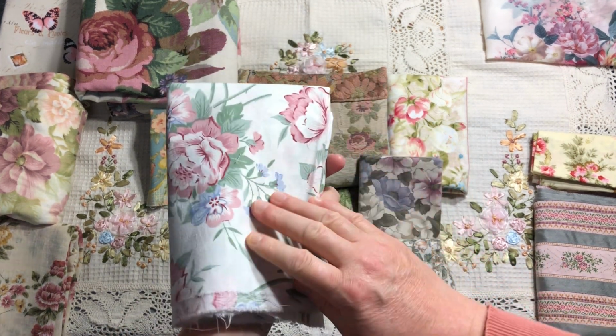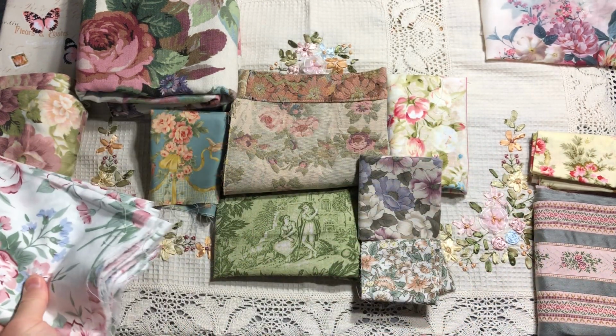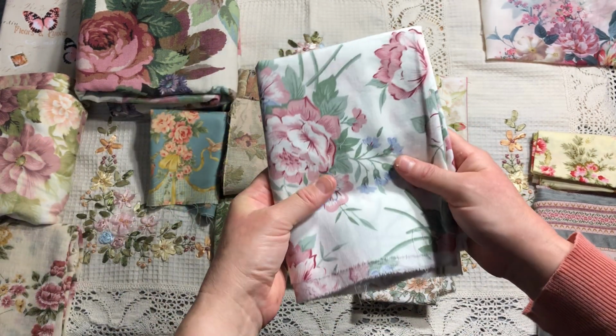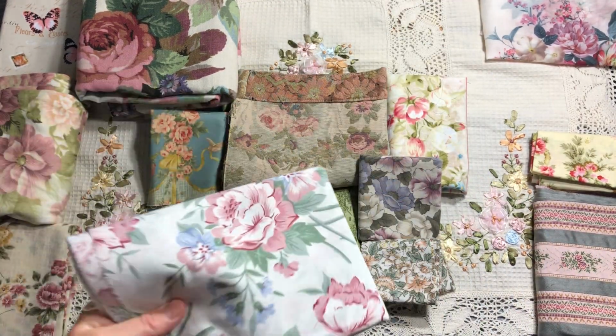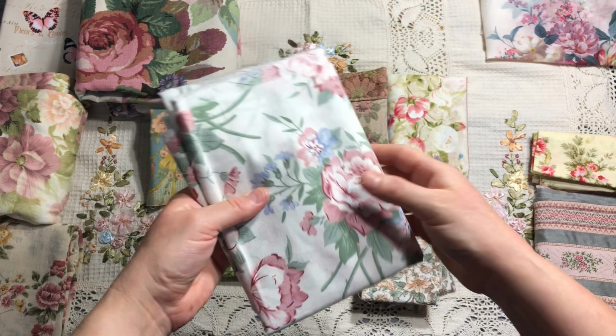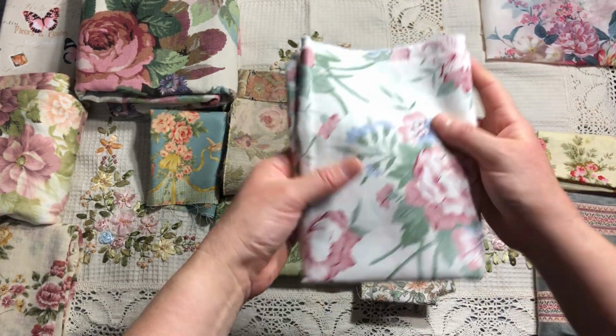This one's on a white background, so no cream, so I could maybe give it a light tea dyeing, because I think I do want to stick with not stark whites. My blue piece is the one where I will put whites in, but this one I'd probably give just a light tea dyeing possibly.